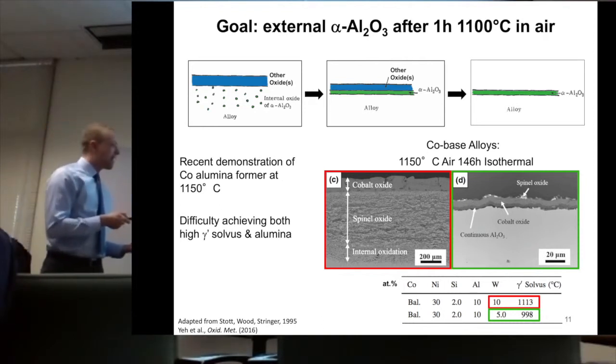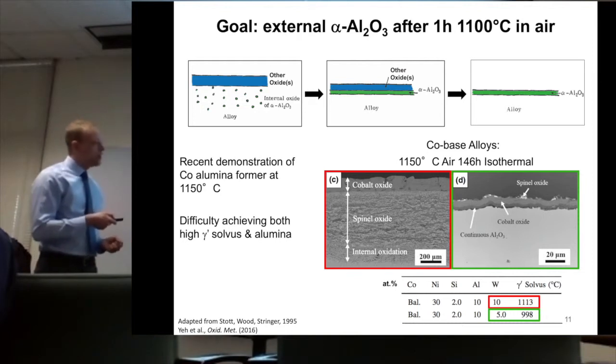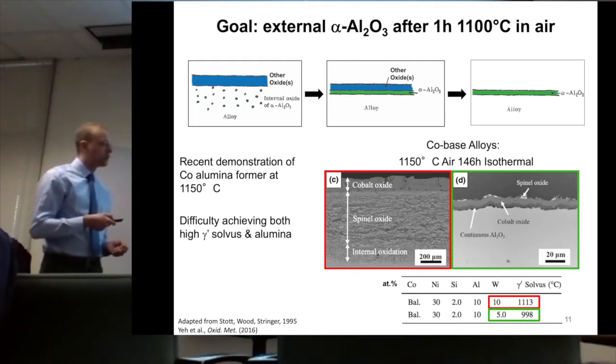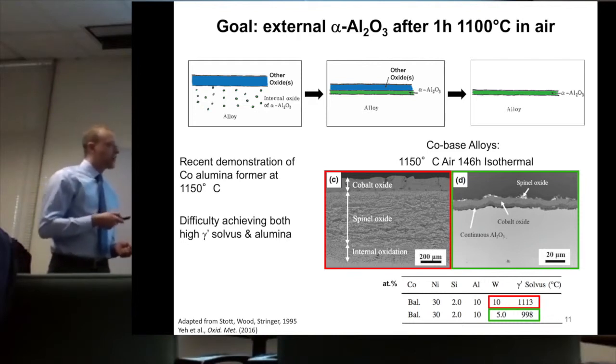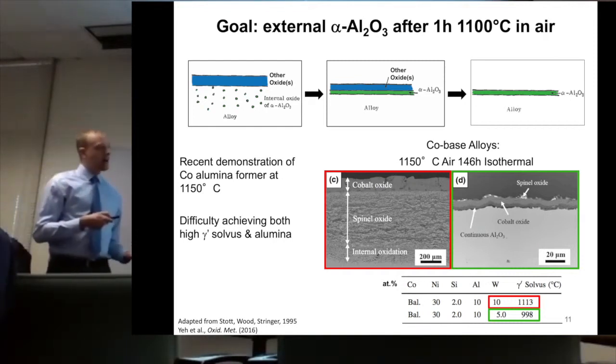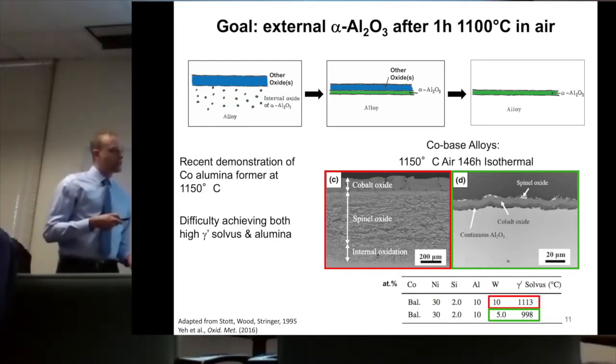This is some recent work by Ye et al. And in this alloy, we have a large internal oxidation region of those alumina particles and a thick amount of undesirable oxides on top. Now, this research group was able to engineer their alloy to form a continuous alumina scale.